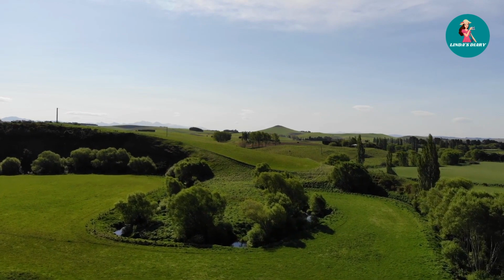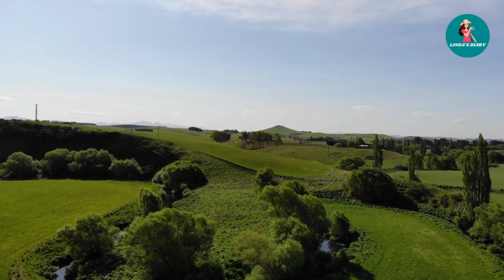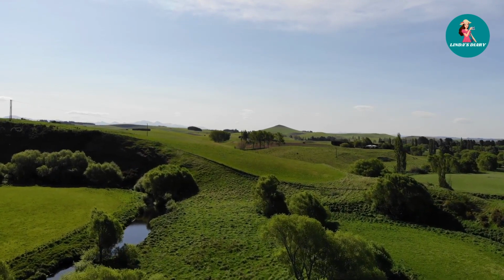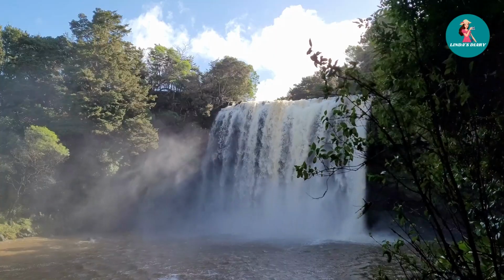This might seem like a no-brainer, but you'd be surprised how many people forget to check their passport's expiration date before booking a trip. Also, apply for your visa before departure to avoid any last-minute stress.